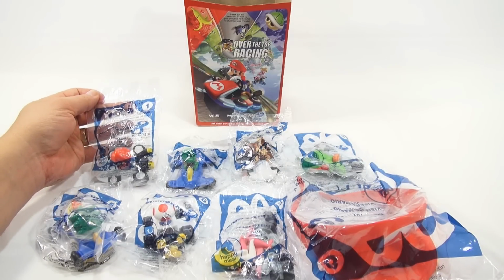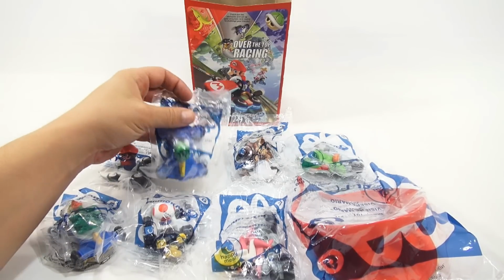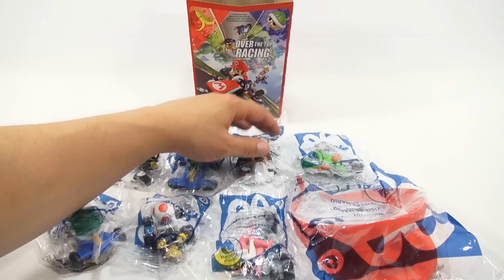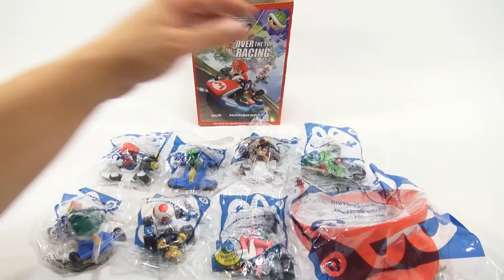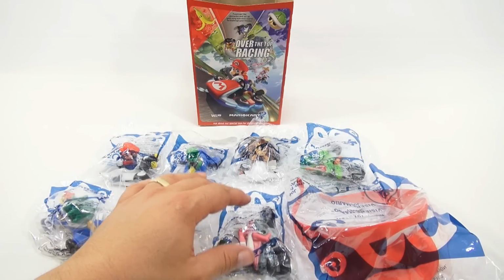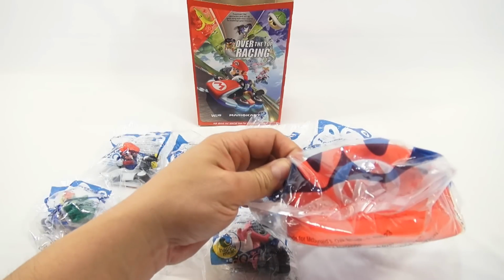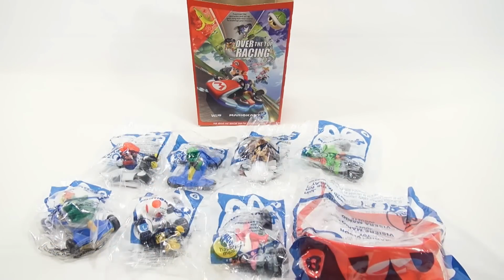We have the Mario toy. This one is the Luigi toy, the Donkey Kong. Over here is Yoshi, and then we have Bowser, Toad, and Princess Peach. And this last one is a visor, a Mario visor. That's pretty cool. So let me actually just get out of the box here.